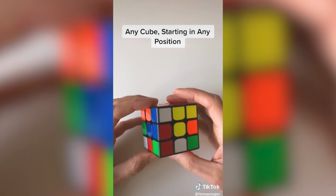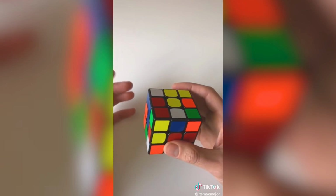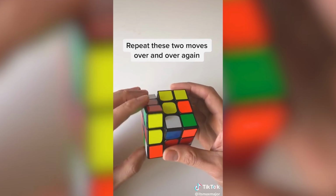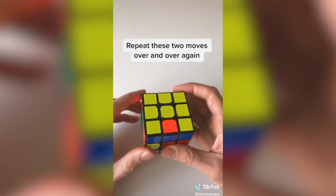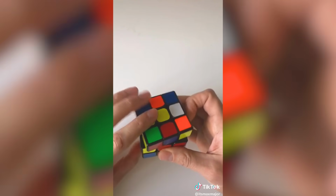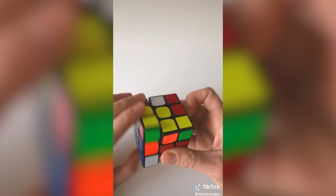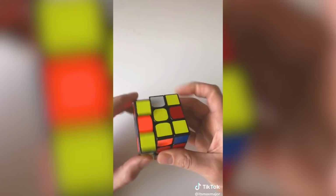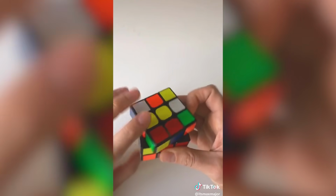You can solve any Rubik's Cube starting in any position using just two moves, and you're just going to repeat these moves over and over again. You're going to turn the left side counterclockwise, and then you're going to turn the top clockwise. So it looks like this. And you're just going to keep on repeating this sequence over and over again, and eventually the cube will start to sort of solve itself. And just keep going. Sometimes it takes a little longer than others.